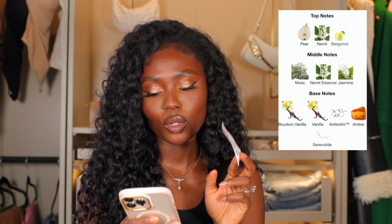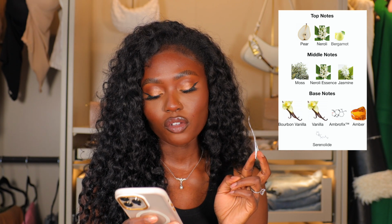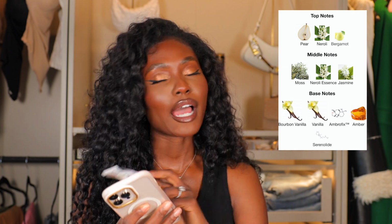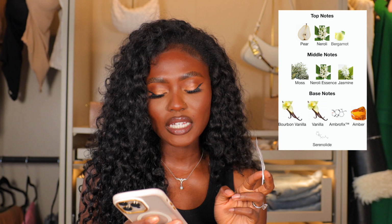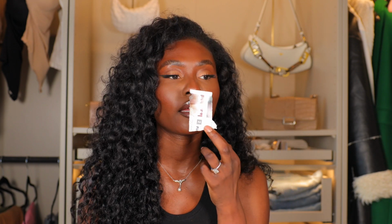So yeah. The notes for the Peridot Intense: the top notes are pear, neroli, and bergamot. Middle notes are moss, neroli essence, and jasmine. Base notes are bourbon vanilla, ambrofix, amber, and serenolide. I don't know if it's the moss that I'm smelling that's so different. They also didn't have serenolide or ambrofix in the original version, so I'm just not sure what I'm smelling.